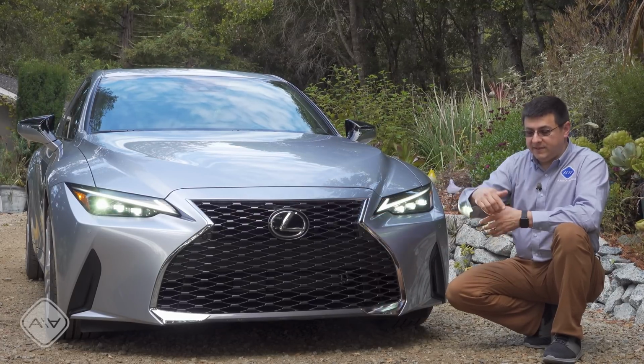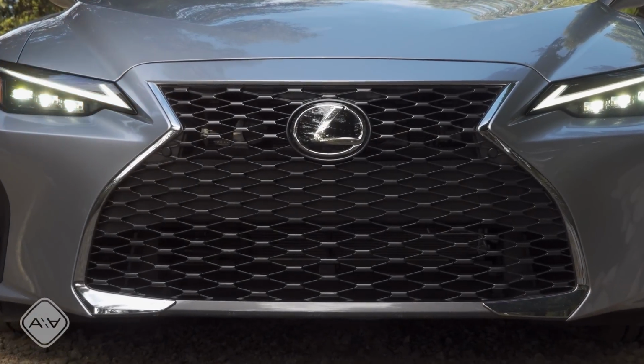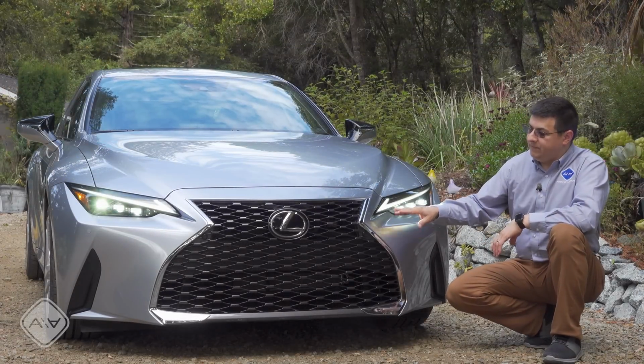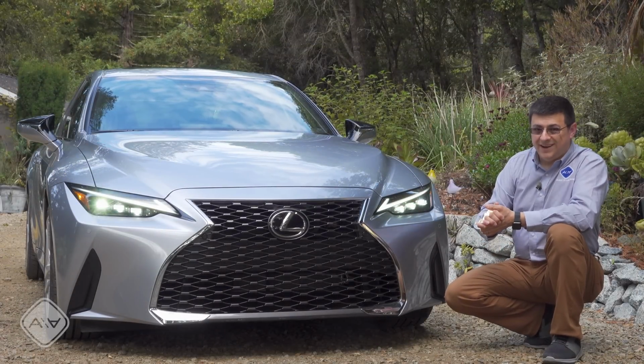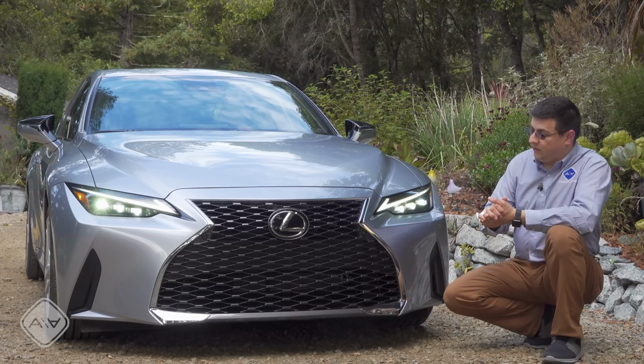Be sure and let me know what you think about the design down there in the comment section. I think that the grille, even though it doesn't appear to have changed radically in terms of size, looks better integrated in the 2021 model year vehicle. We still have a radar adaptive cruise control sensor behind that large Lexus logo, and the model that we're looking at doesn't have any fog lights or anything like that down lower.